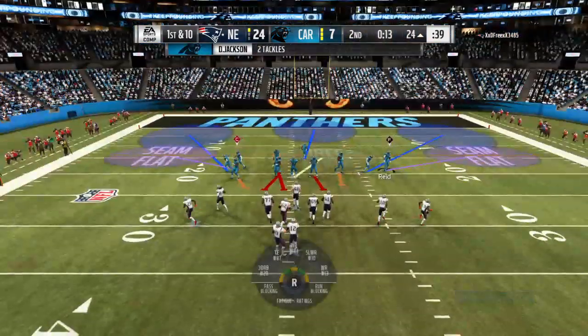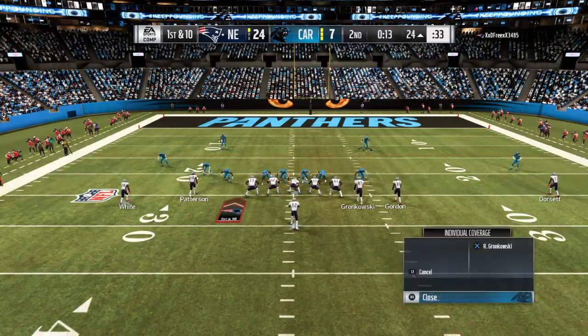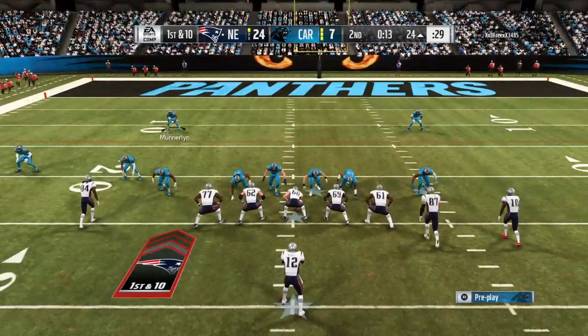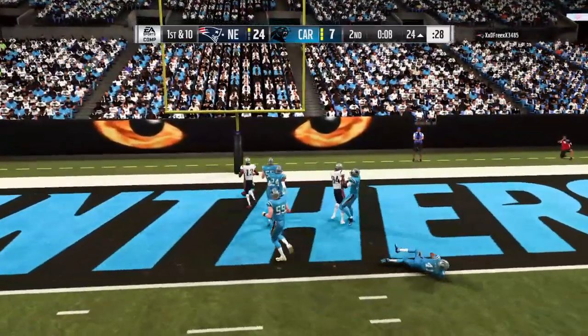So barely time to catch our breath. Here's 1st and 10 just outside the red zone. Set. Brady now on 1st down. And incomplete.